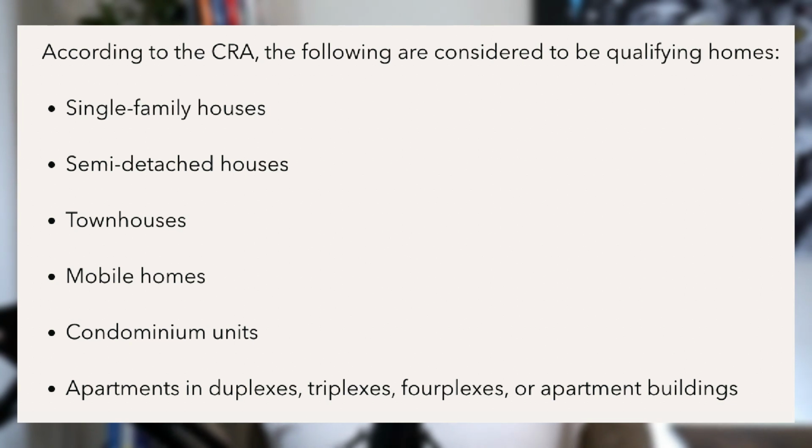The following would be considered qualifying homes, as you can see on the screen here: single-family homes, semi-detached homes and townhomes, prefabricated homes, mobile homes, condominium units, apartments in multi-unit residential building.